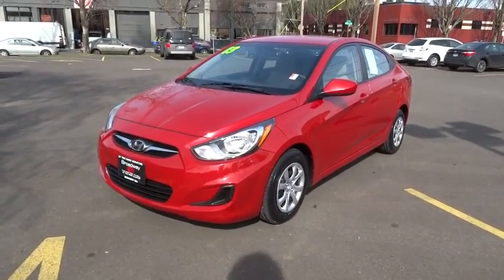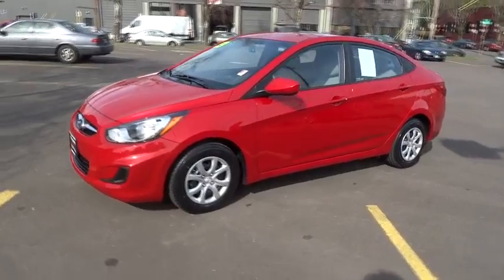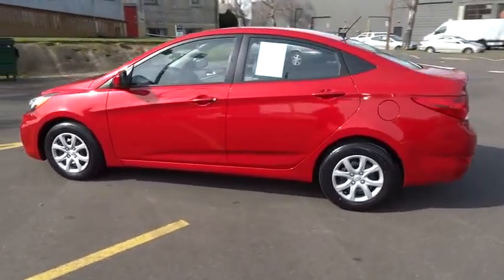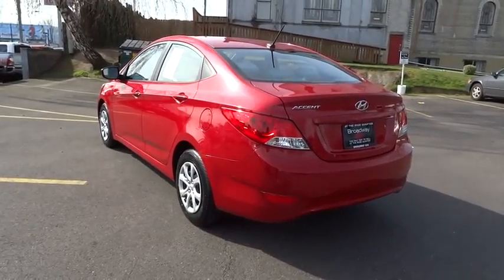The 2013 Accent. Designed to keep you moving and leave boredom behind, the Hyundai Accent is affordable, fuel efficient, and safe. A winning combination, and is priced below $15,000. This vehicle has less than 40,000 miles.